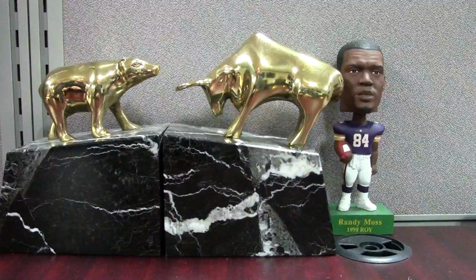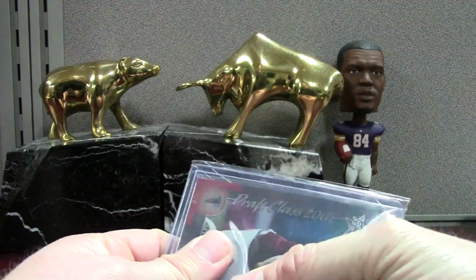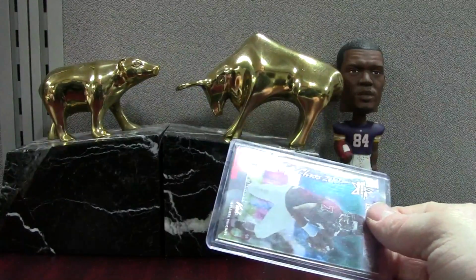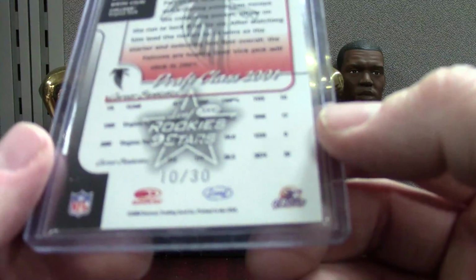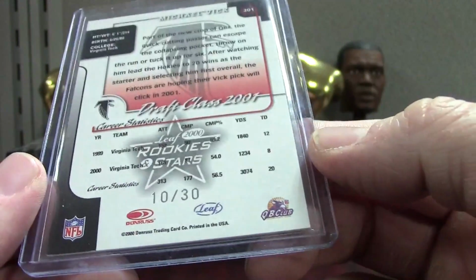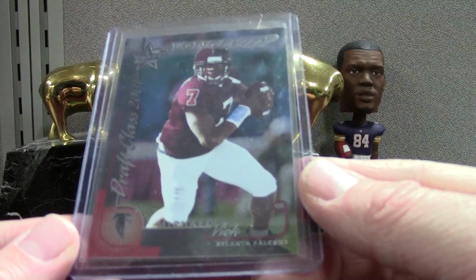I didn't touch his stuff September, October, just because you see the same stuff over and over each year, and now it's happening with Kamara for the Saints. I'm not going to spend any crazy amounts. He's an awesome player. He has a tailback, though, and his stuff will drop back down. Always does. So here is a Longevity Vic, the mandatory Vic.